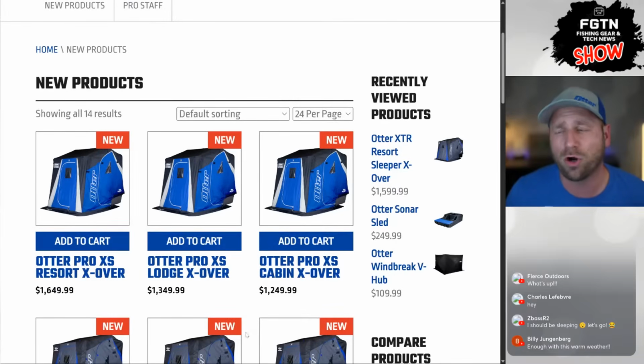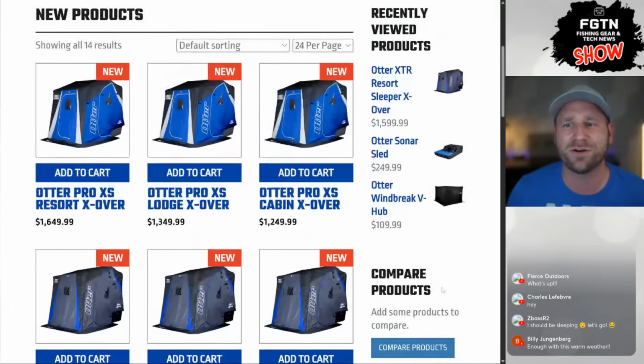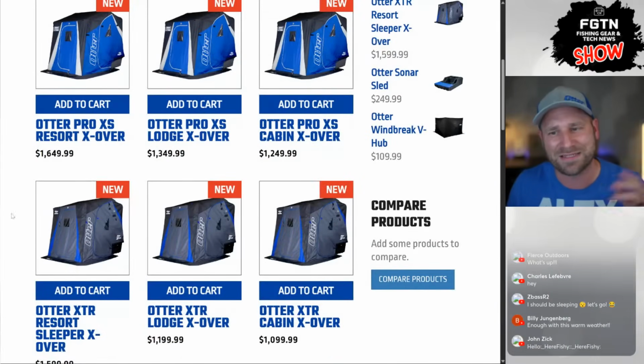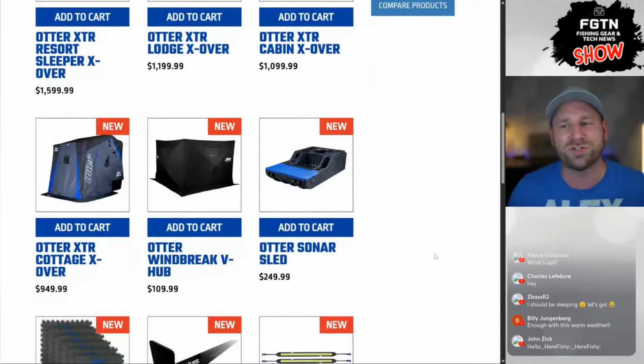So first up are the flip over shelters. They've got two new lines of flip over shelters from Otter this year. They've got the Pro XS series. So they've got a resort, a lodge, and a cabin. Those are the three new Pro series that they have, and it is the XS. And then they've got the XTR series, which stands for reclining. And that is the resort, which happens to be the sleeper X over we're going to talk about. And then they've got the lodge, the cabin, and the cottage for the XTR.